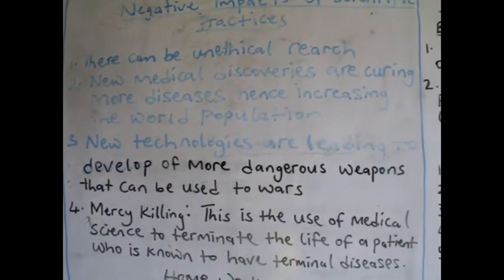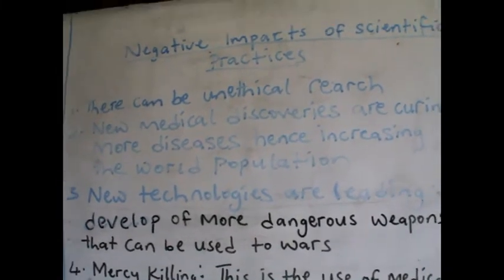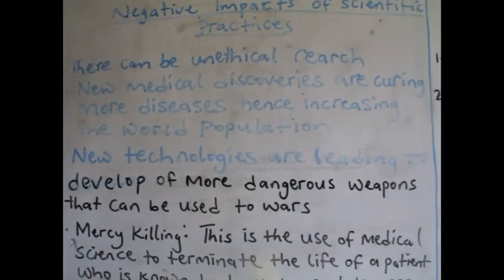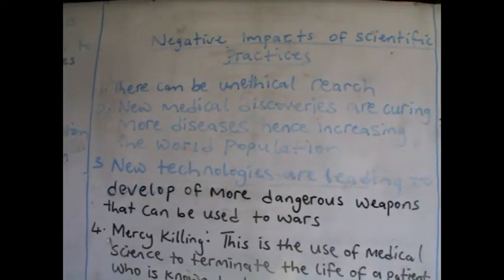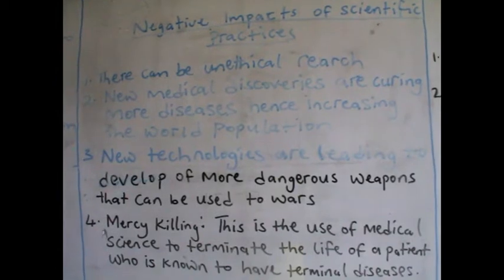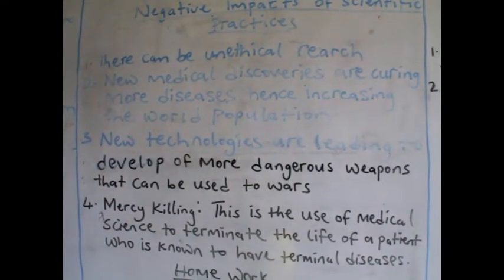Two, new medical discoveries are curing more diseases, hence increasing the world population. You can imagine that. People are not dying, so the death rate is not equating the birth rate. And as such, there is an imbalance in the ecosystem because of what? New discoveries. Let's go to the third one.